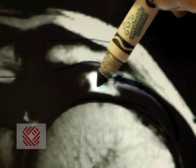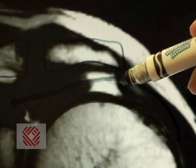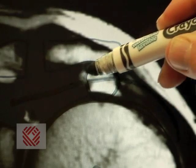So a normal rotator cuff appears as a black band in this space. Here we see a white space that separates two parts of the black band. This white space indicates a rotator cuff tear.